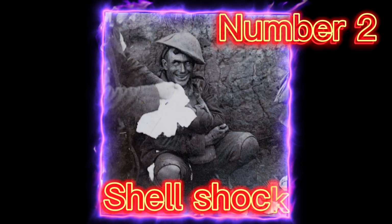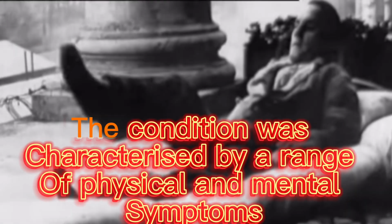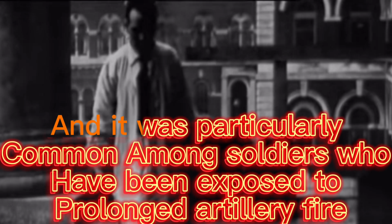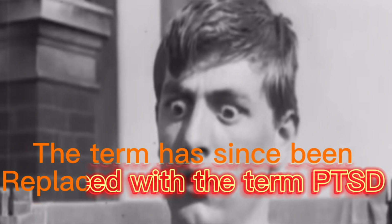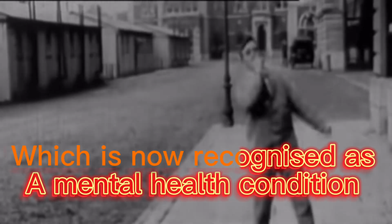Number 2. Shell shock. Shell shock was a condition that affected soldiers who had been exposed to the trauma of war. The condition was characterized by a range of physical and mental symptoms, including tremors, nightmares, and flashbacks. It was believed to be caused by exposure to the stress of combat, and it was particularly common among soldiers who had been exposed to prolonged artillery fire. The term has since been replaced with the term PTSD, or post-traumatic stress disorder, which is now recognized as a mental health condition.